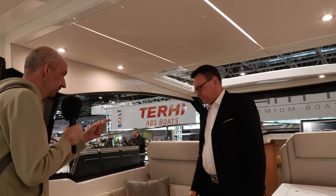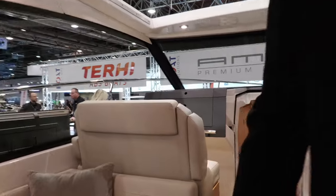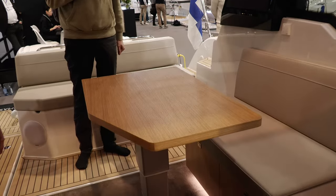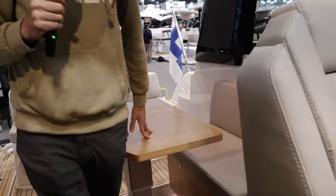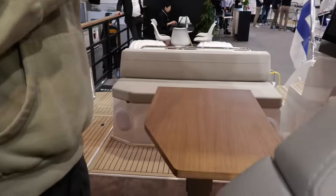That seems to be the living room. Maybe you have something else to show? Yes, I can show you something. So, you adjust the table. Put it down. It goes electrically. And if you step here, please, I can show you the storage.